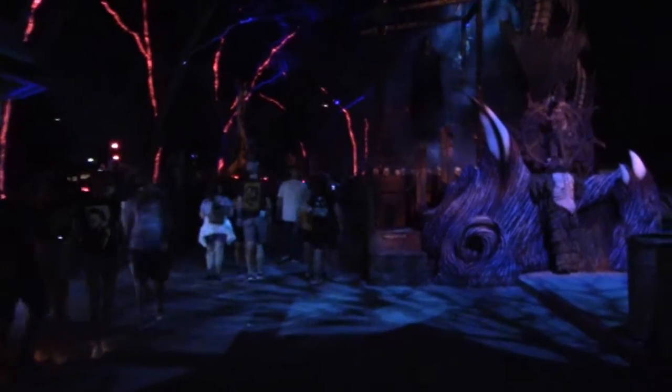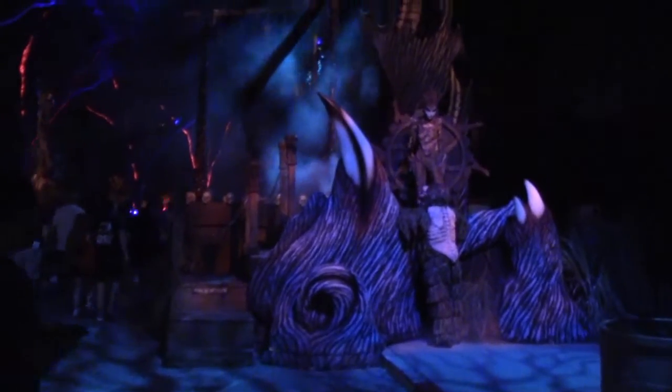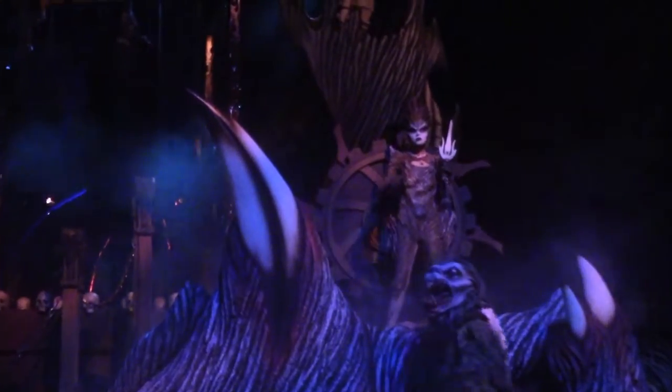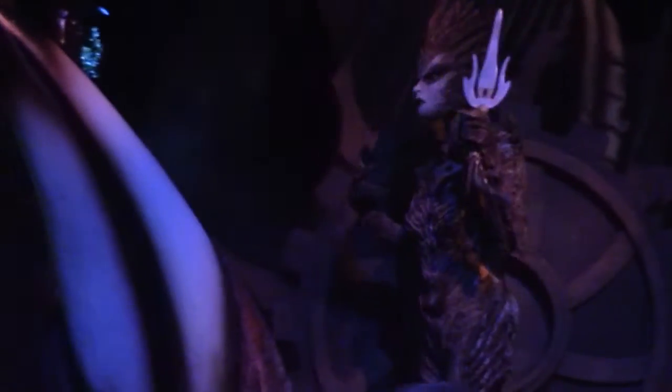The house empties to a spot close to our next scare zone, Gorewood Forest. This is its queen, Tara, and her minion. She does not look happy. We'll explore Gorewood Forest later.